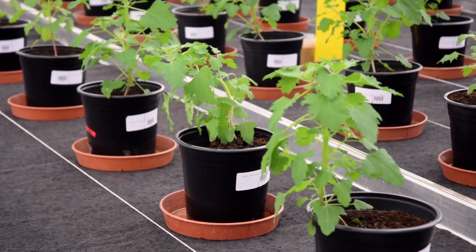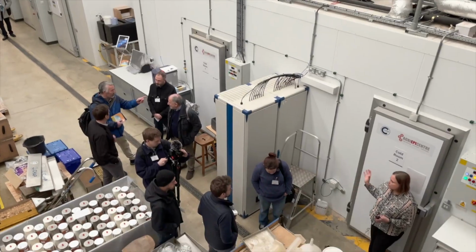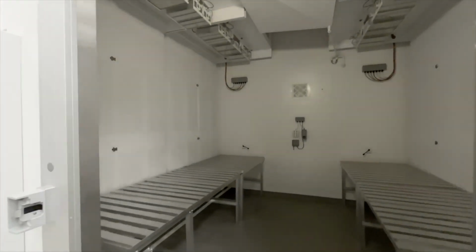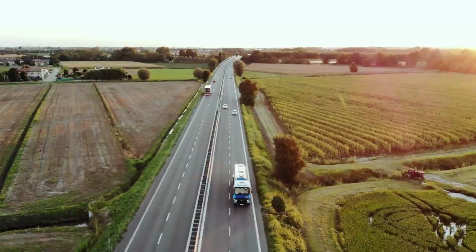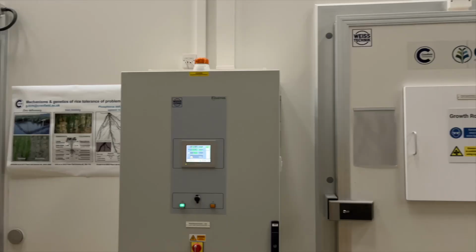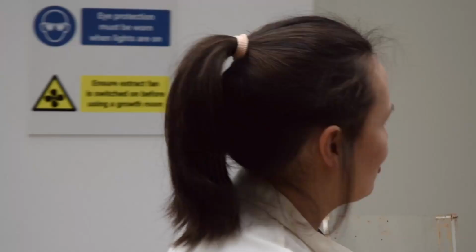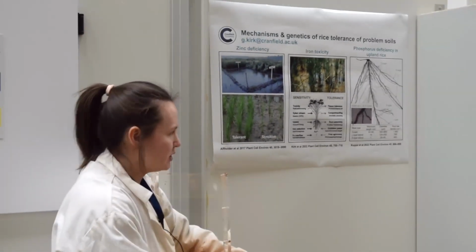We then went and looked at our cold storage facility where you can understand how a crop interacts with its storage environment and how you can improve the storage of crops to give them longer shelf life and a better ability to be transported around the UK and worldwide. We use the growth rooms to grow lowland rice with respect to iron toxic soil, and we're trying to replicate these sort of conditions, so these sort of paddy field conditions.